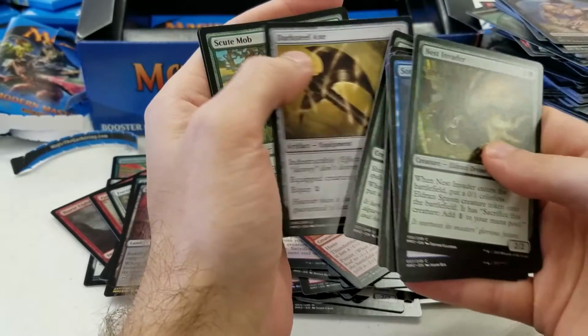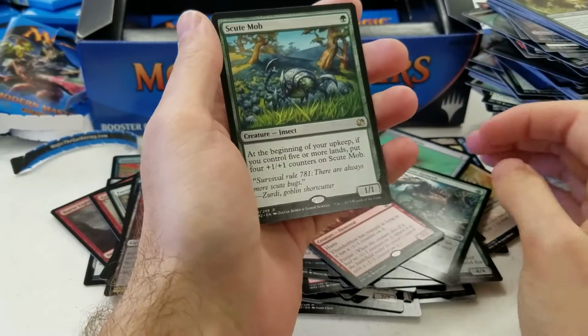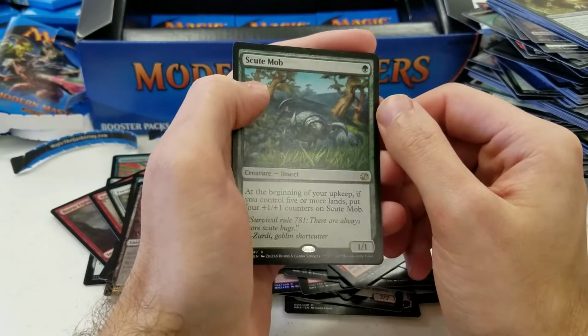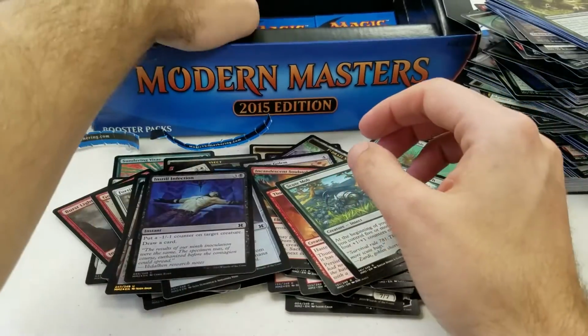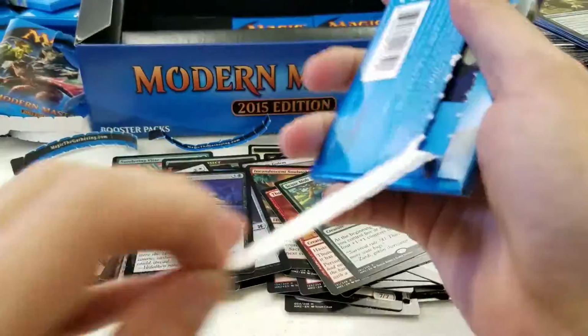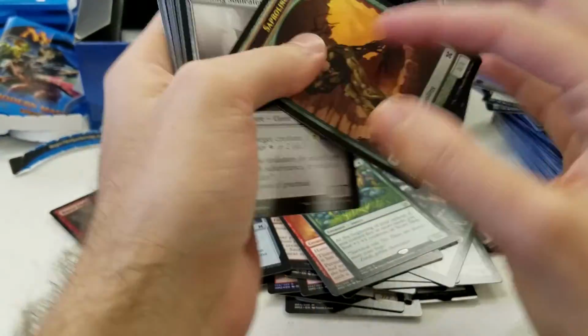Darksteel Axe. Scute Mob. Yeah. Put five more lands, put 4/1/1 counters on it. It starts small, can be really big. Terrible on turn 1. Yeah, it's really rough on turn 1. Instill Infection. Turn 5, it's pretty good, especially if you can flash it in or give it hexproof. Yeah, it becomes a slippery bubble.